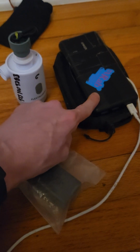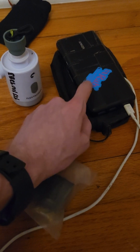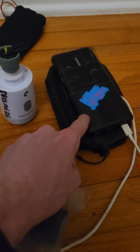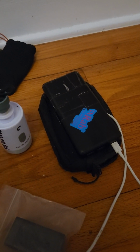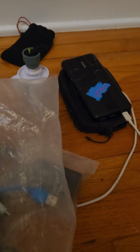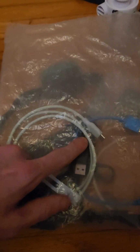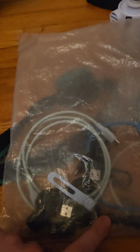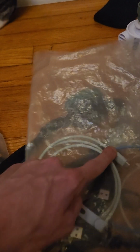Ugreen actually offers a 100 watt battery with 65 watt input capacity, around the same milliamp capacity as this one. So Ugreen has some cool products that they're promoting, and Linus Tech Tips likes a few of their products, so I'm more inclined to go with Ugreen for my upgrade. That'll come eventually when that fails. And then cords. I have doubles of everything. I have a long and a short version of C to C, micro to A, and C to A.